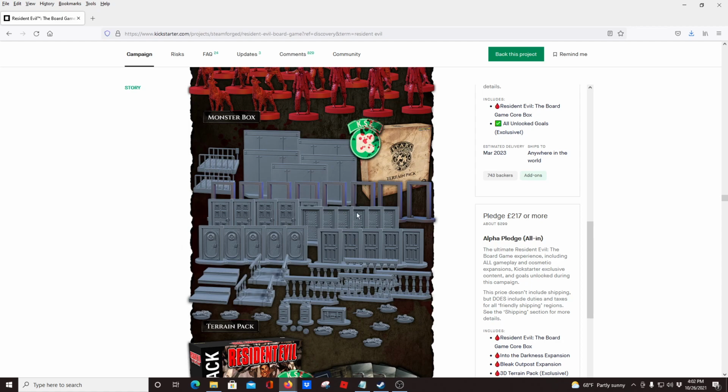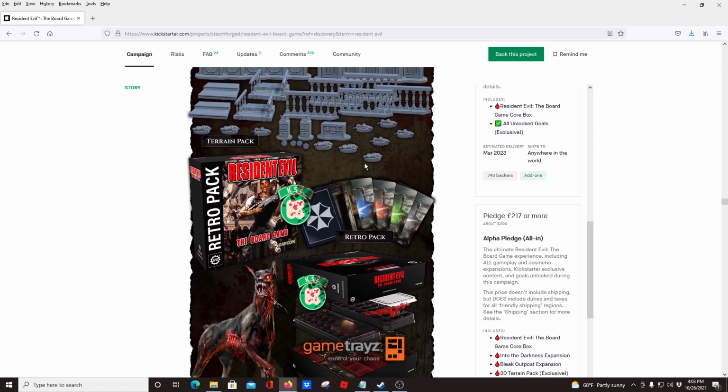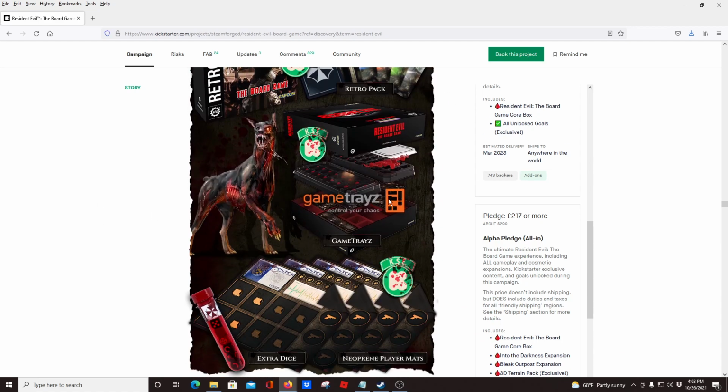If you've got a 3D resin printer, though, you can print out most of the components that are very similar to these. Like I've printed out my own doors that I use, and they work just well. So that's kind of up to you if you want that. Retro pack, which I do like, which I'll get.